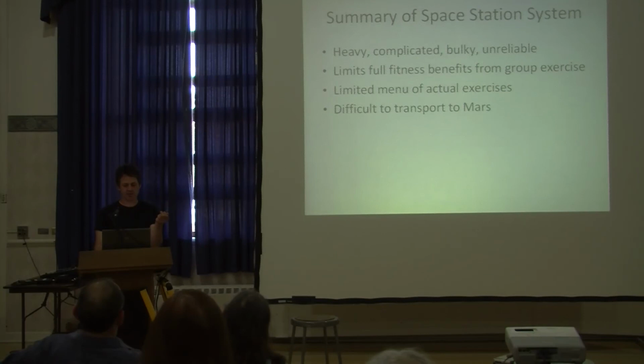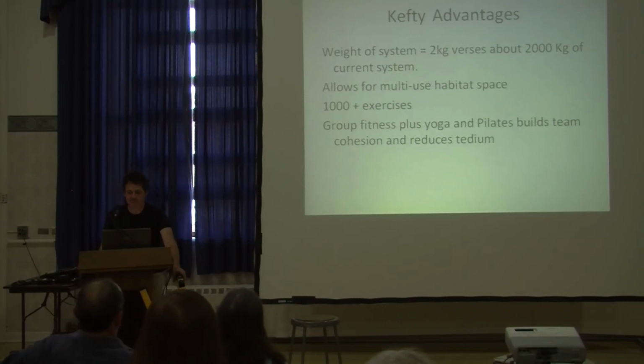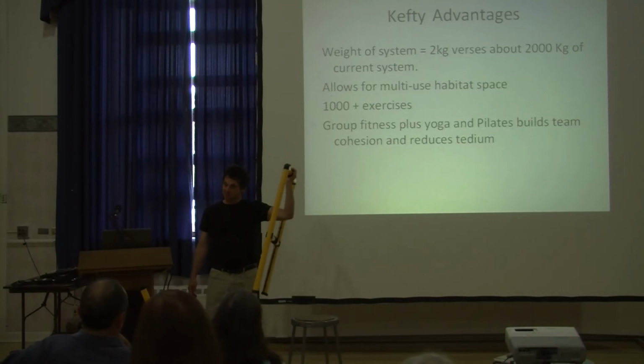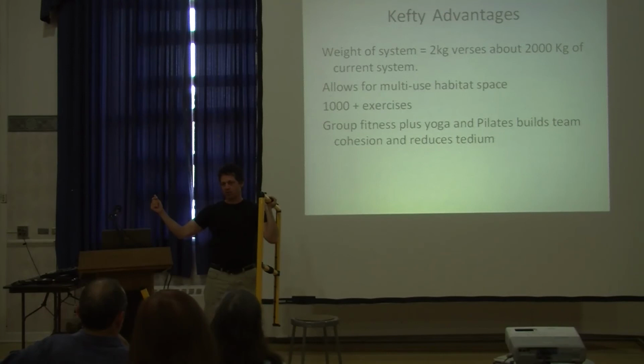So, in summary, you've got 2 kilograms versus 2,000 kilograms on the current system between the three machines. This would allow you to have this in your habitat, put it away, and then do something else with that space. You don't have to have a dedicated workout room with this device. And you can do so many more exercises.